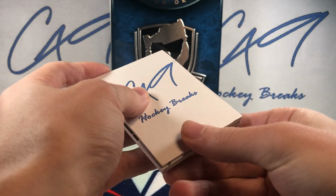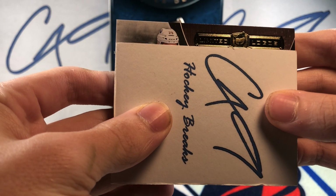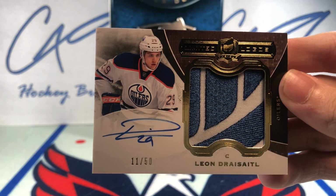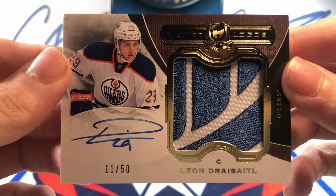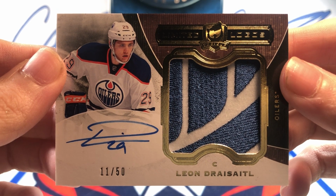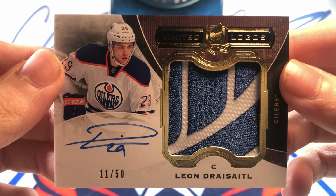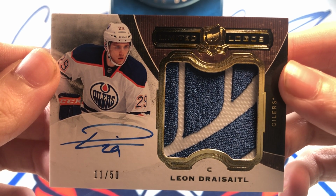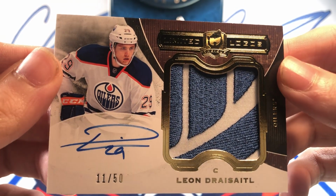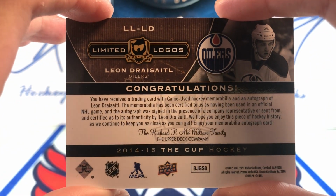And we finish the break off with a Limited Logos Leon Draisaitl, number 11 of 50. Two-color Limited Logos Leon Draisaitl. Rookie year Limited Logos Leon Draisaitl. What a beautiful card.